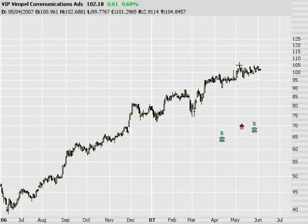VIP, for those that are not in this trade, maybe watch this triangle that's going on here.